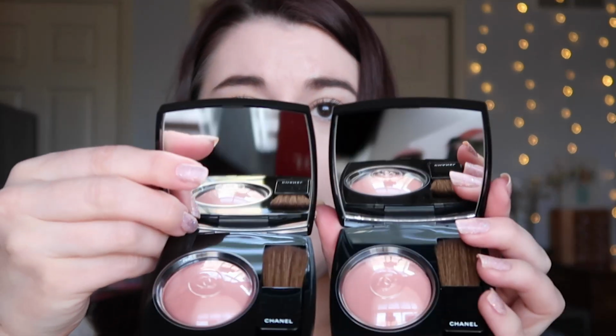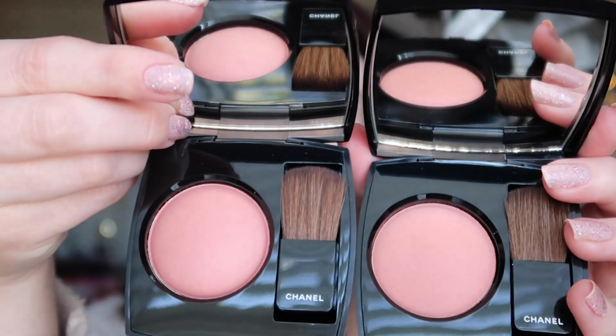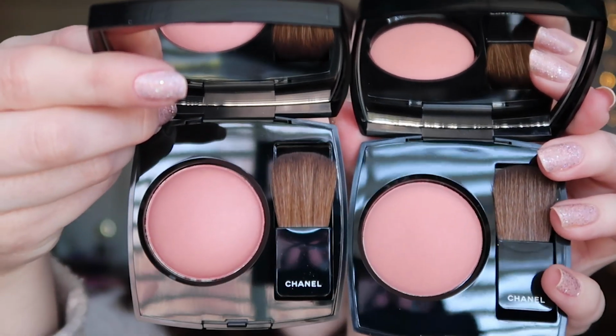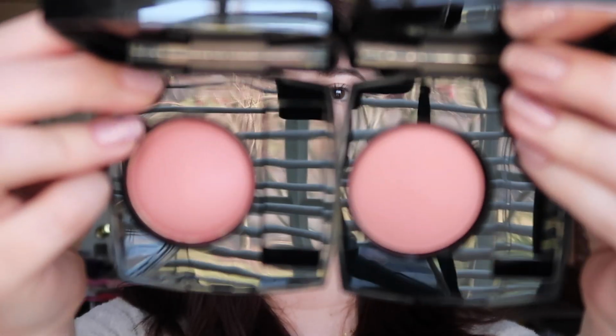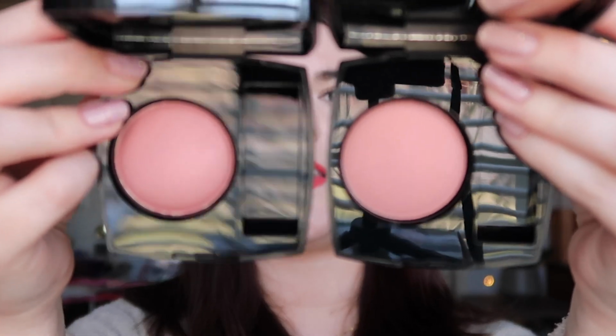All right, when you open the compacts, it is also, whoops, the same. So you get a little brush and the protector. Let's see if the brushes are the same. Yeah, they pretty much feel exactly the same. I usually end up throwing those away because they're just so small. I'm going to take them out so they don't keep falling out. I want to hold these up for you guys to see side by side.